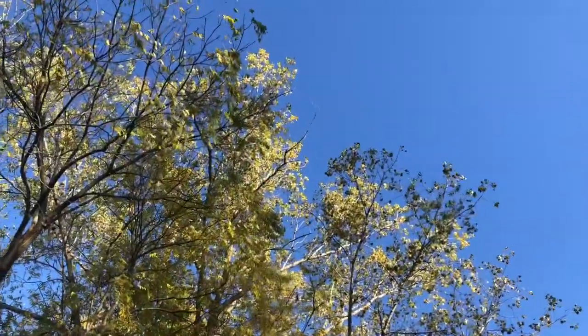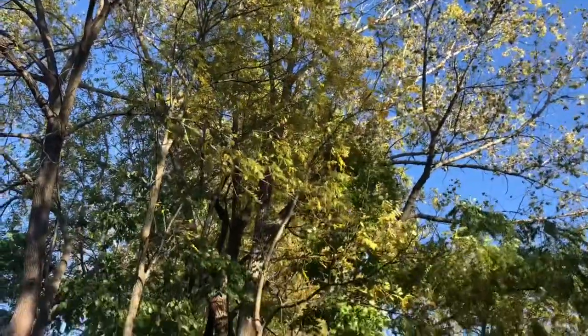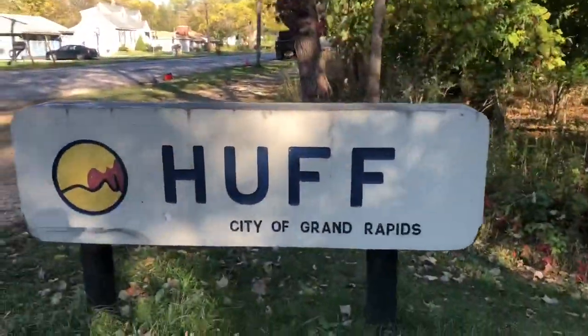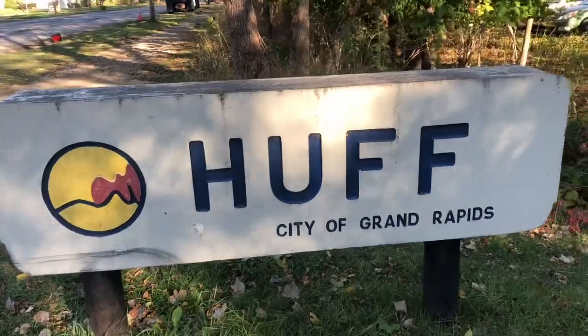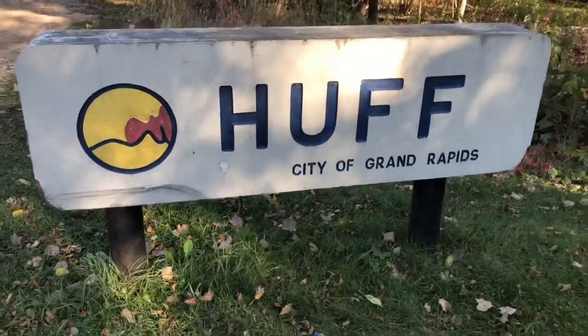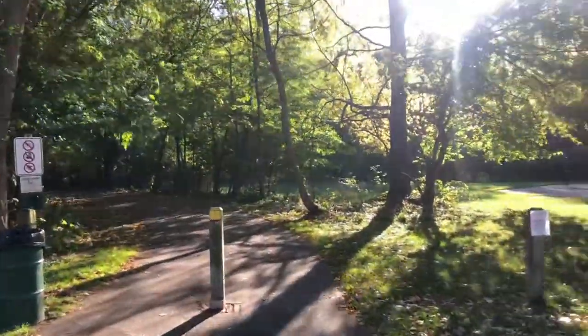I've got an idea. Let's get out in the great outdoors. Wow, friends, I'm here on this beautiful windy day in October, and I'm here with you to explore this wonderful park called Huff Park. I'm gonna huff, and I'm gonna puff, and I'm gonna blow your house down. No, I'm not. We're going to explore Huff Park, and we're going to look at it. Well, let's go explore Huff Park.